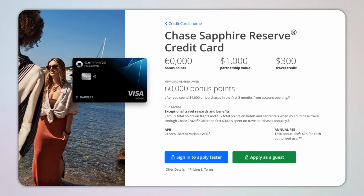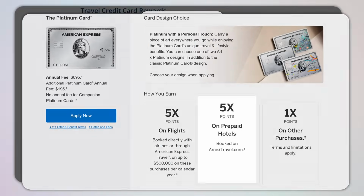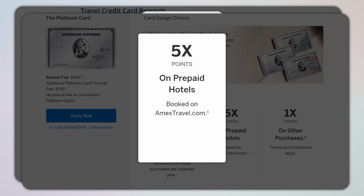However, this is actually a trend that we're seeing from all issuers and not just Capital One, so I don't want to only single out the Venture X here. So for example, competitor cards like the Chase Sapphire Reserve earn points in a very similar way by also getting 10x on hotels and rental cars, and then 5x on flights only when booked through Chase Travel. And then even the Amex Platinum card only earns 5x back on hotels if you book through Amex Travel as well. So what I have to say about this limitation on the Venture X is that first of all, it's kind of just become an industry standard now on all these premium travel credit cards that we have to accept.